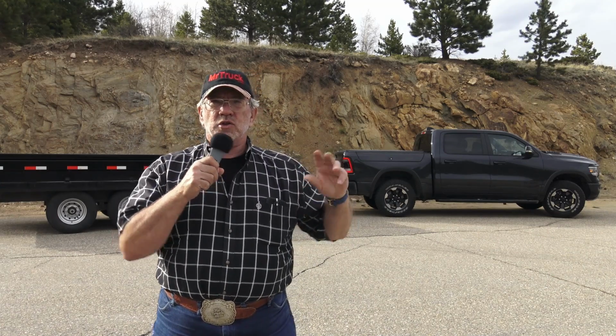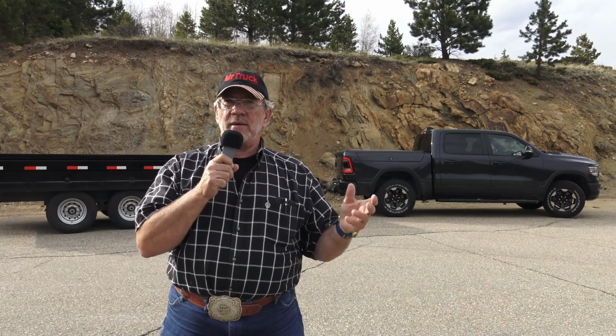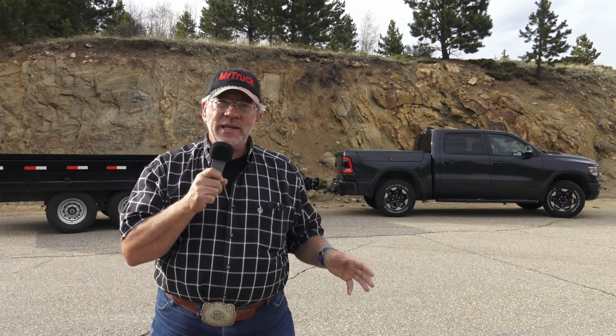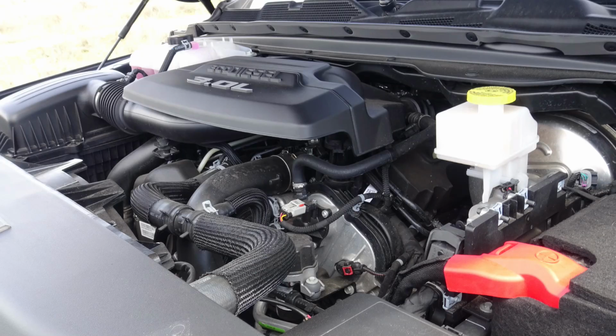Mr. Truck here with another truck review. We are up near Black Hawk, Central City, way up in the hills. It's in May. Things are greening up here. It's awesome. And we have the 2020 Ram Rebel Diesel, the 3.0 liter V6 with an 8-speed automatic.